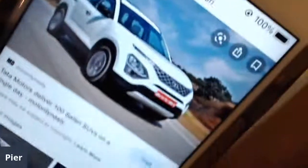Okay, I'll draw that. A Hyundai i20. Is this what one looks like?